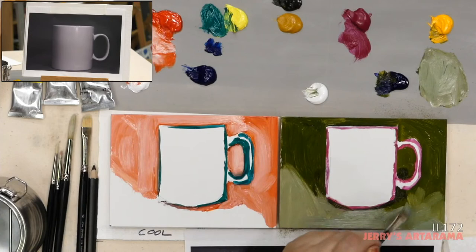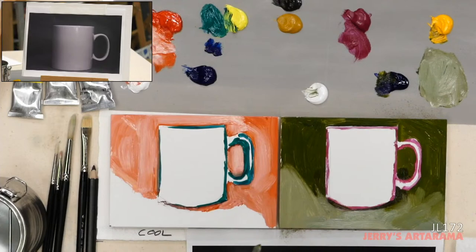So that's why I'm saying you need to play with this, because this could be really hot or it could be cool, vice versa. So we're just sticking with those same ones that we used to show you how you could push with those two back and forth.